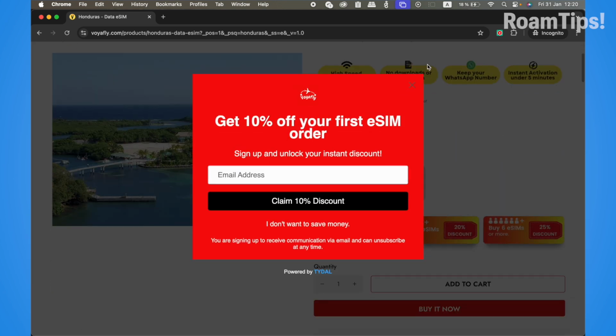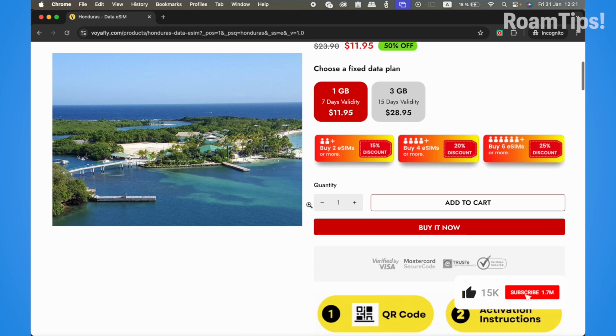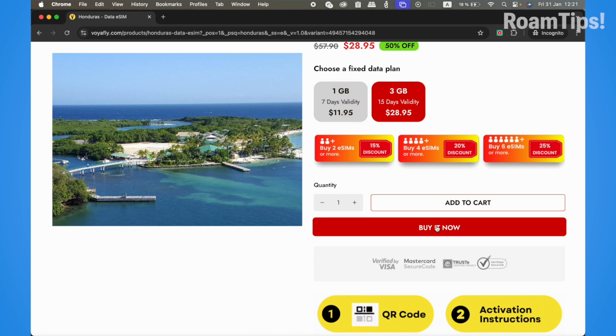Alright, scroll down and choose a fixed data plan: 1 GB 7 days or 3 GB 2 weeks. Select the amount of eSIMs: 1 eSIM, 2 eSIM, or 3 eSIM. Then click on buy it now. I selected 3 GB 2 weeks, click on this, and click on buy it now.